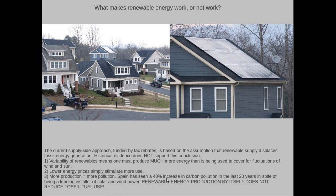Spain has seen a 40% increase in carbon pollution in the last 20 years, in spite of being a leader and installer of solar and wind power. Renewable energy production by itself does not reduce fossil fuel use.